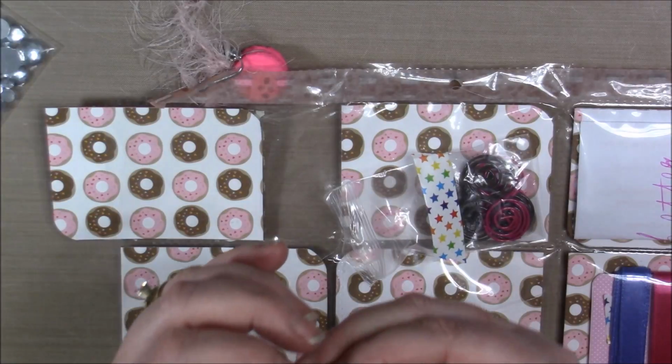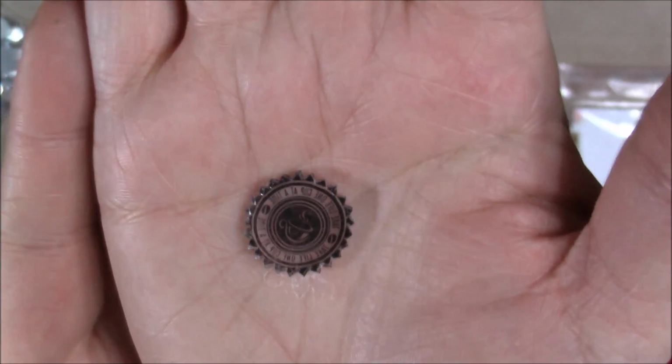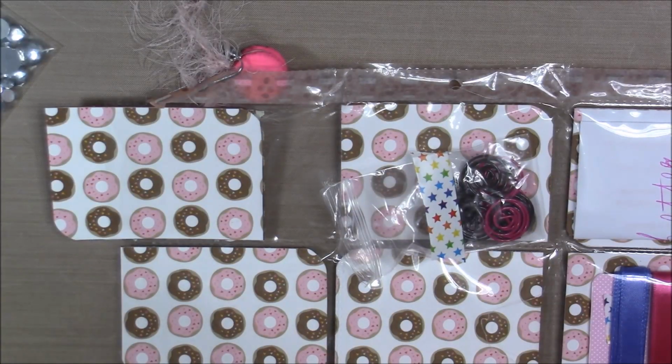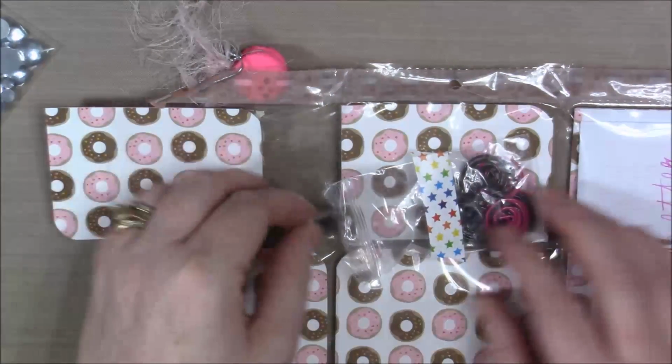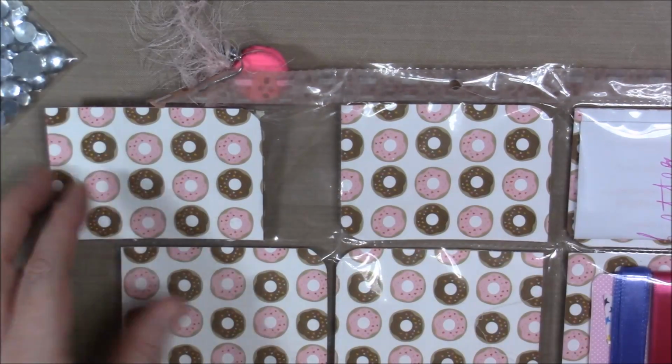Oh, these are shrinky dinks. Please focus. There we go. She shrunk a stamp. And the stamp says, take life one cup at a time. That is so cute. She did shrinky dink stamps. Very cute.